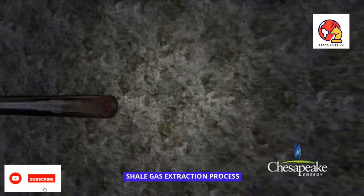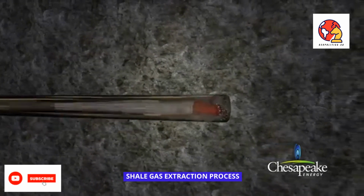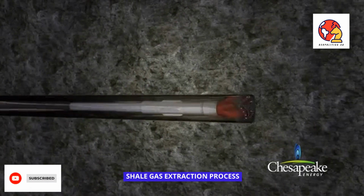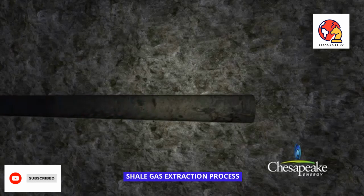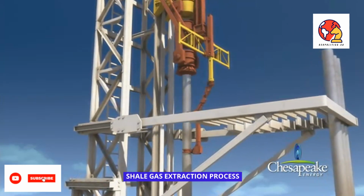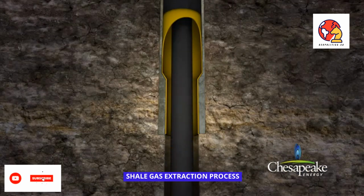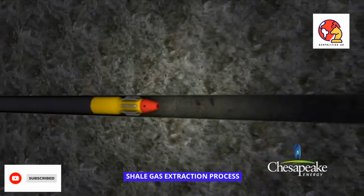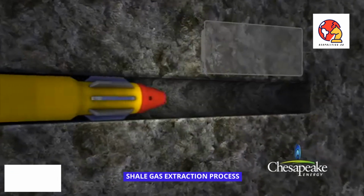Drilling continues horizontally through the shale at lengths greater than 4,000 feet from the point where it entered the formation. Once drilling is completed, the equipment is retracted to the surface. Then, a smaller diameter casing, called production casing, is installed throughout the total length of the well. The production casing is cemented and secured in place by pumping cement down through the end of the casing.